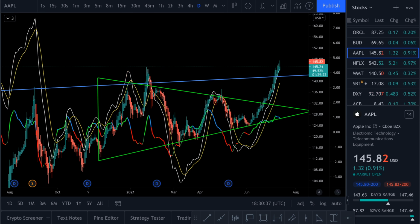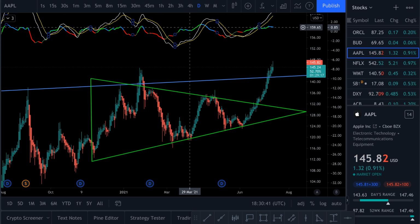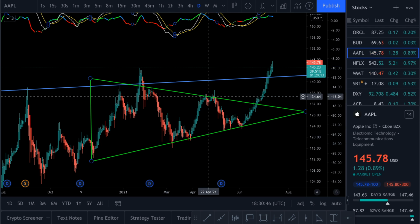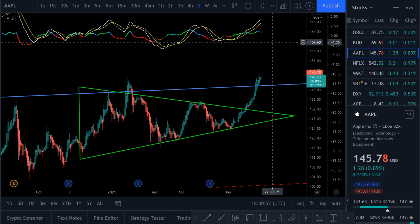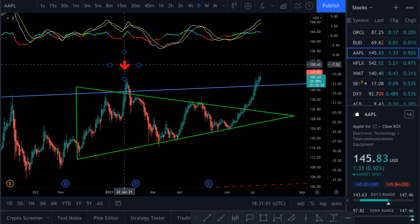Now look at this. This is a bull flag. It literally broke out, fell down, got support, tried to break out, didn't, and then finally the breakout. But as far as Apple goes, look at TradeSnyper, it's blue, which could mean that this is the end of the rally. Here's the all-time high, right here. Where's my arrow? Right here. Is that the all-time high?